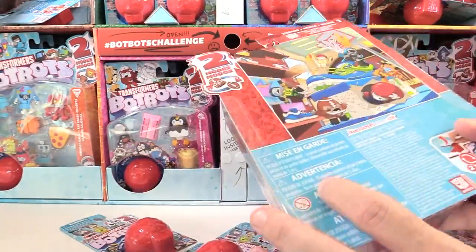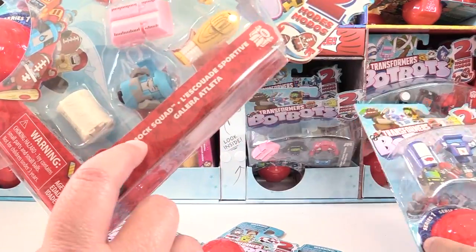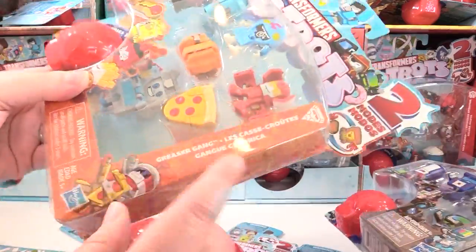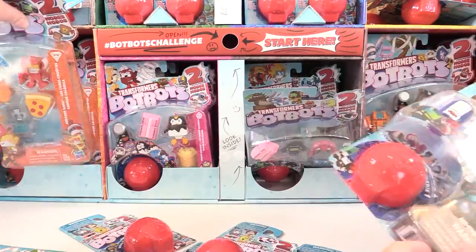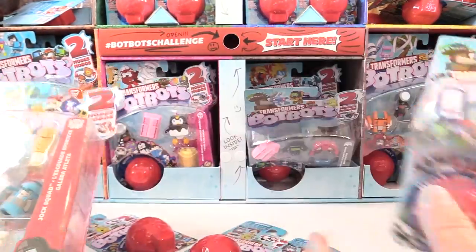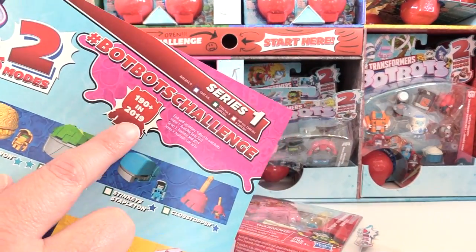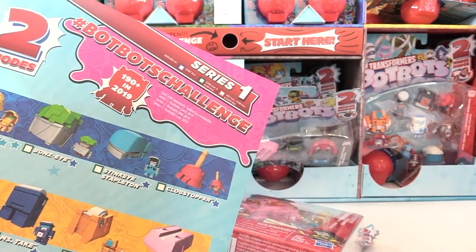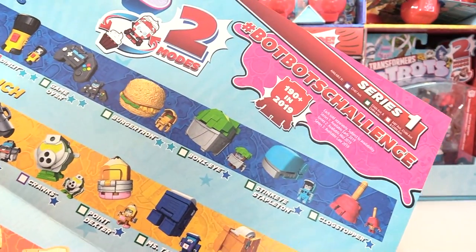Nice. All right. Look, if you check this out, I want to show real quick. This pack right here says it's the Jock Squad. Ooh. And then this pack I have over on my side is the Greaser Gang. So you can also pick which tribe they're from. There's a Techie Team. And I'm going to point this out really quick, too. I just noticed on this giant checklist, in 2019, there's going to end up being over 190 different characters to collect. Look at this. Uh-oh. Burgertron. Paul wants the Burgertron.